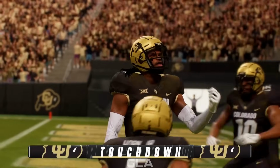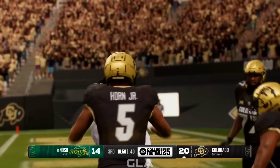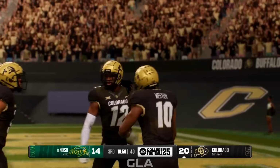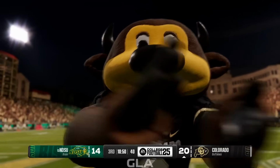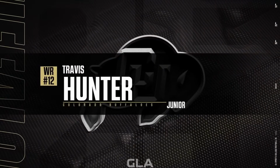This dude is just slicing and dicing this defense into little tiny pieces. Carving him up, completely comfortable, knows exactly what he's getting, had so much success today. You got to find a way to make these quarterbacks feel more uncomfortable.